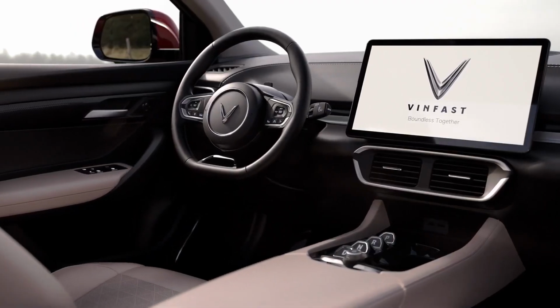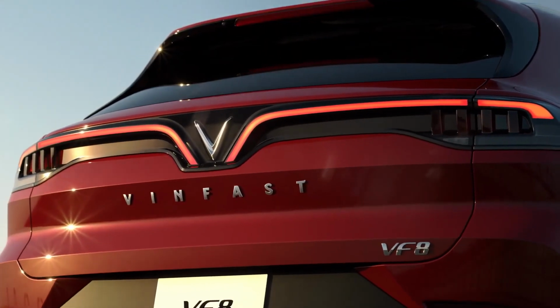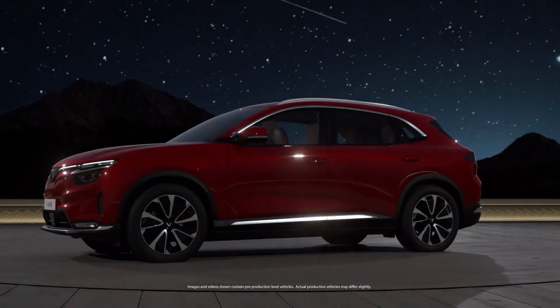Now for the cherry on top. This isn't just any electric crossover. Think premium vegan leather and a sunroof to gaze at the stars. And let's not forget those snazzy LED lights that'll make you the envy of every parking lot. Safety? They've got you covered with a suite of driver assistance tools.